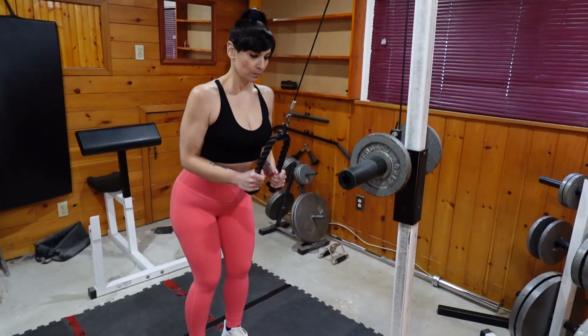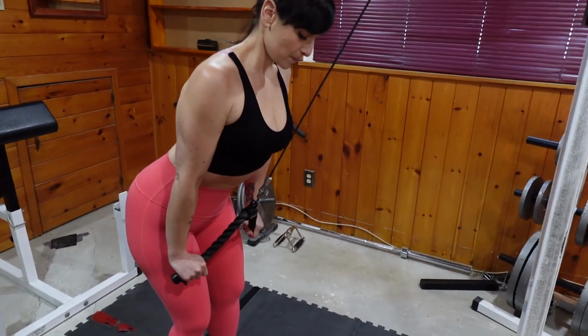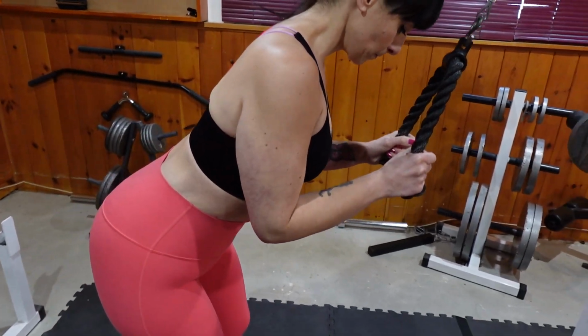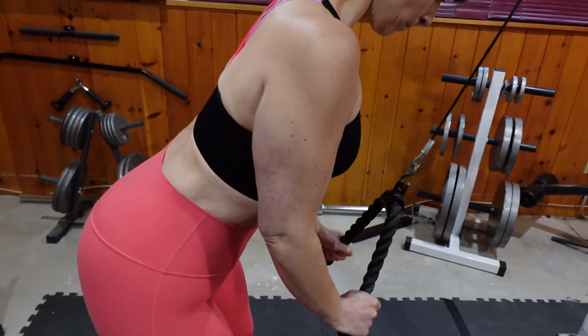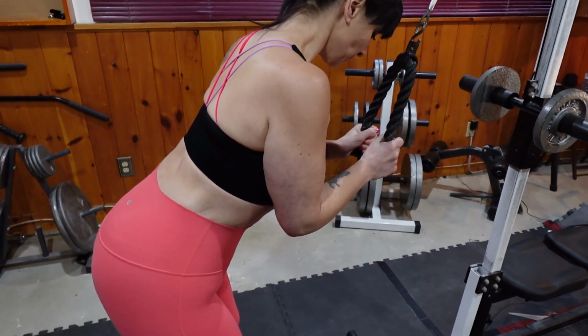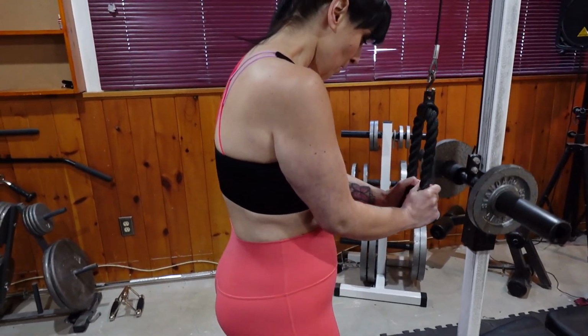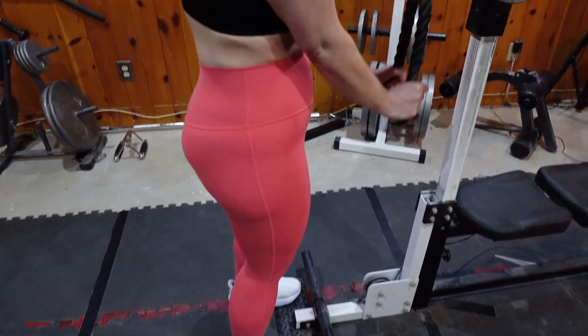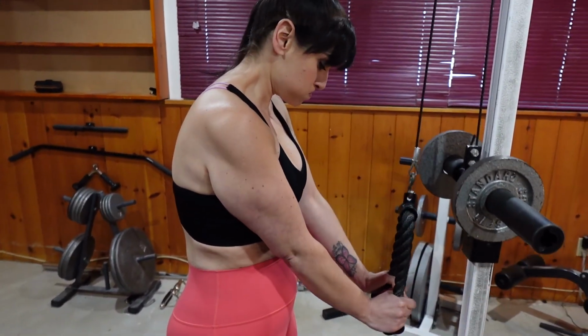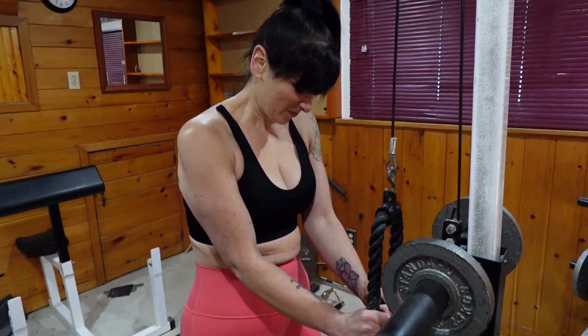So the first one, I'm gonna call these rope pull downs, using a cable machine for the tricep rope pull downs, let's call them. And I'll do a very light set with half the weight, so a 5-pound plate per side for my machine. And I start leaned over a bit with my elbows tucked into my sides, holding the rope with my palms facing in, and I squeeze my triceps and pull the weight down to my thighs and pull it out more toward my sides.